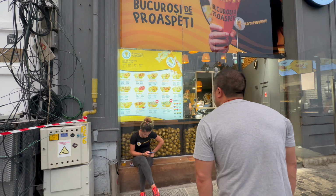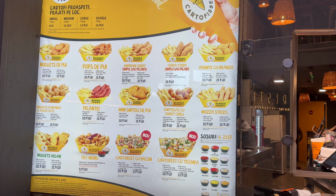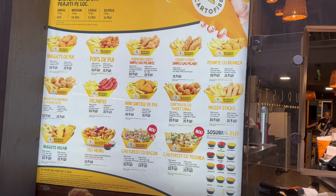If you're in the mood for something quick and cheap, look no further than Cartofisserie, Romania's version of fast food that you'll find all over the country.